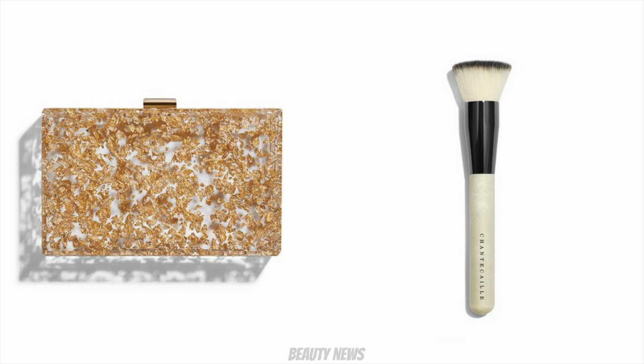This is probably even more surprising. It is like a Perspex clutch with little gold flakes in it, which does match the packaging design for the collection, which is a smart move, but it also just seems so strange that you're going to a makeup brand to buy a clutch. That's $98 US.